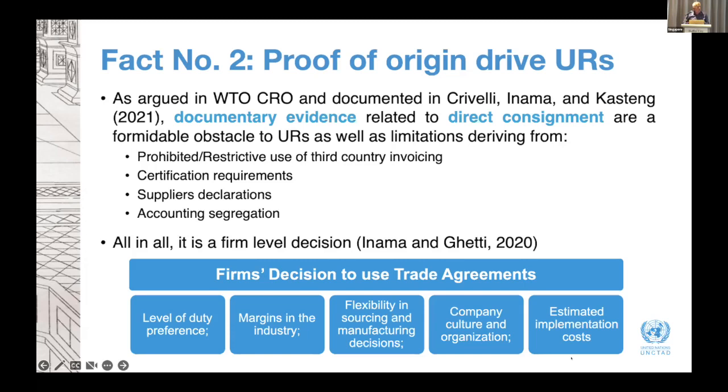Now, how do you prove rules of origin? Because you produce the good, but you have not sold the goods. At the time of customs clearance, you need to provide evidence that the good is originating, even if the good has been sold to the final customers by an intermediary. So all this relates to paperwork which has to be provided at the time of customs clearance in order to be granted the trade preferences.